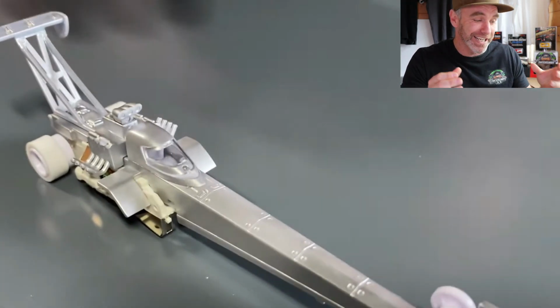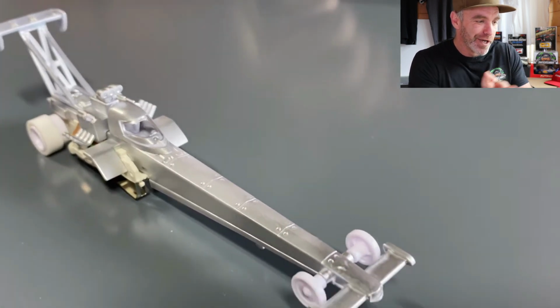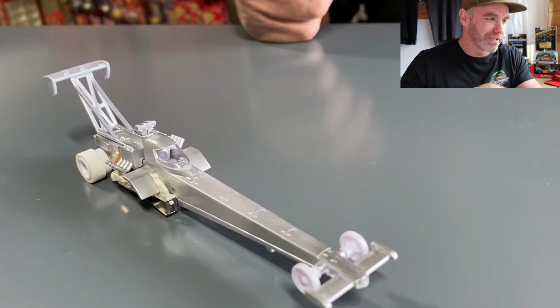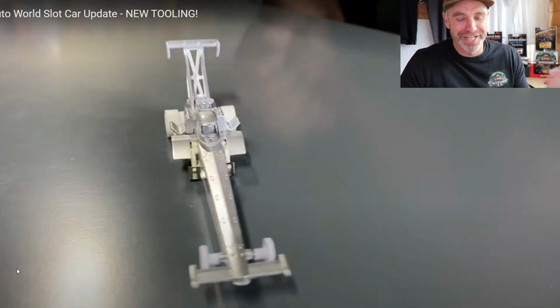Now, this does come out in a set, the older style drag cars. Wish that came to Australia, they didn't, but it's cool to see they're continuing the dragster range. But closed canopy, looks cool, new tooling. I'm loving HL at the moment.